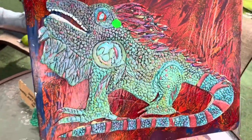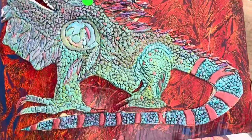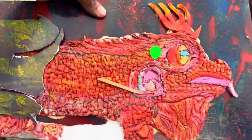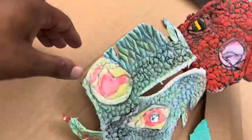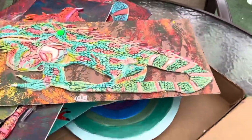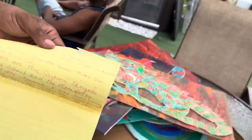Three? I don't even want to shoot at these. They're real pretty. I can hang these up on my wall. Custom made art. Whoa. We got a red one. We got a green one. What's over here? Oh, wow. We even have a colorful one right there. But wait. We have a note.